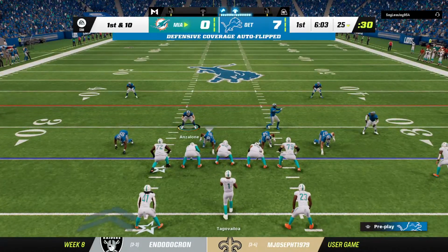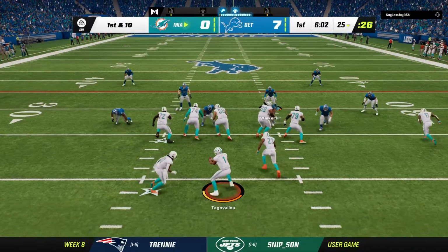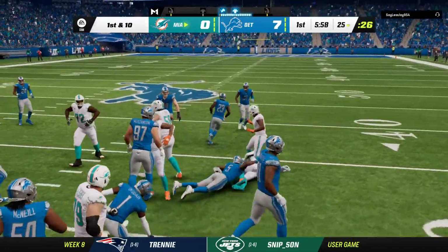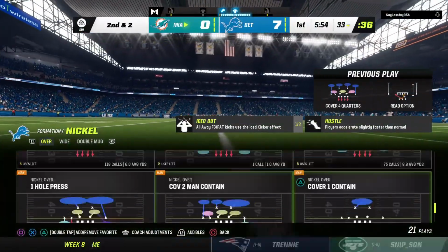And the Dolphins now with a 1st and 10 at their own 25-yard line. They begin on the ground with Kamara. And they'll get him down after a pickup of 8, 2nd and 2. A nice run here early on.